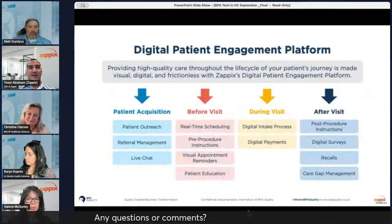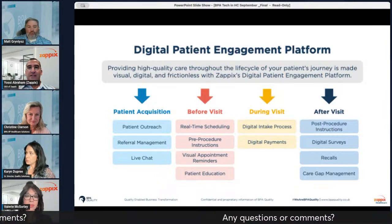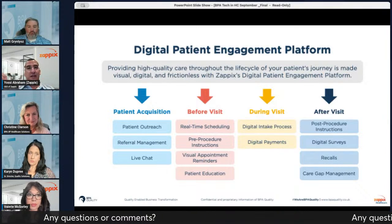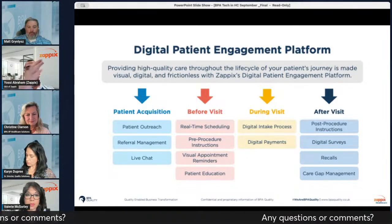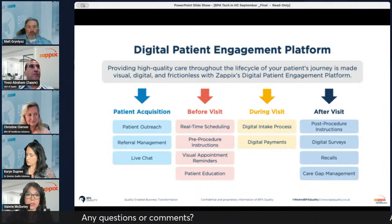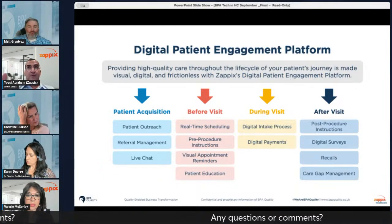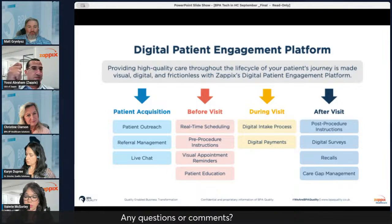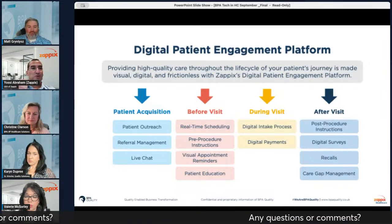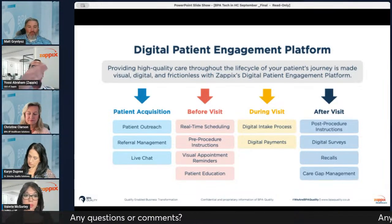Okay, great. And then for healthcare systems, we provide a digital patient engagement platform. It really is high-quality digital engagement throughout the entire patient journey, from the patient acquisition phase, when we do patient outreach, reminding people that they have a referral but have not yet scheduled an appointment, through all the preparations before a visit. Reminder, you have a visit in 2 days, 4 days. Reminder, you have a procedure that requires certain preps, like a surgery or a colonoscopy, that need multiple days of preps.